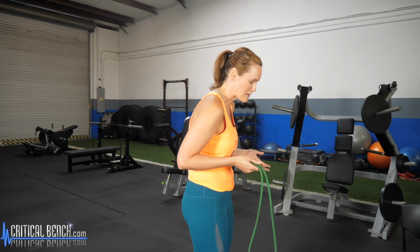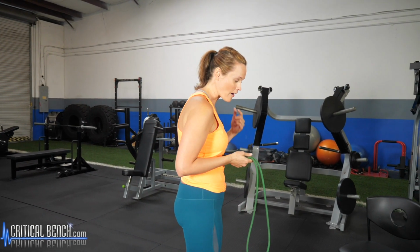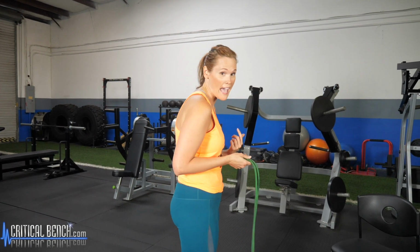All right, so as you're sitting at your desk, have you ever noticed how you start to round forward? And you've probably seen people even standing in this position, right? Our upper back just rounds forward. What happens is these muscles in our back get really weak. So this next move that I want to share with you is actually an exercise that's going to strengthen that upper back. It's one of my favorites.